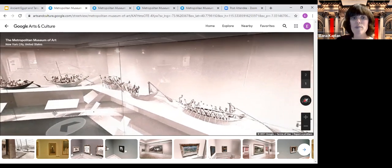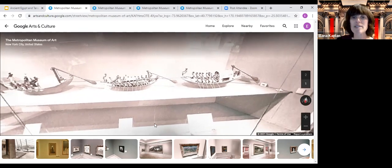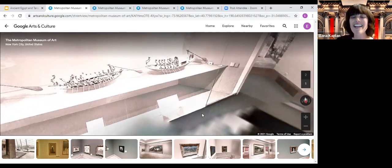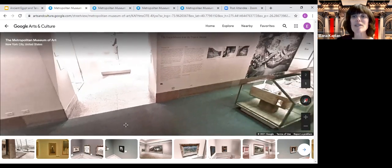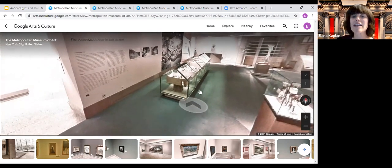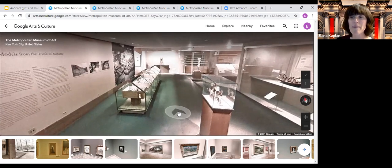Now, remember, we have half of the boats. The museum in Cairo has the other half of the boats. And again, they tell us so much about life in ancient Egypt, what boats were like, why boats were important. And then again, on the left-hand side are the models of his estate, which we will look at close in a couple of minutes.